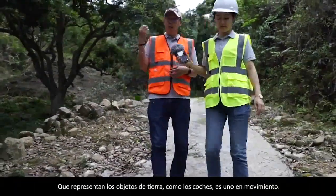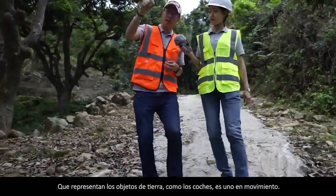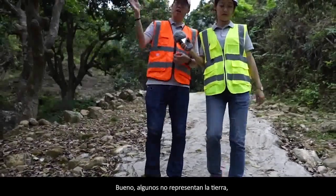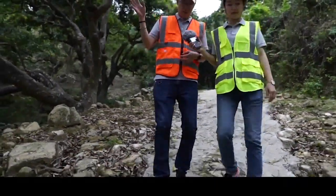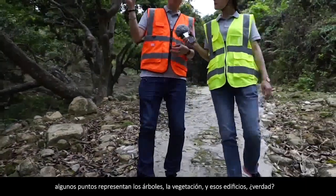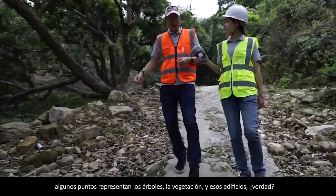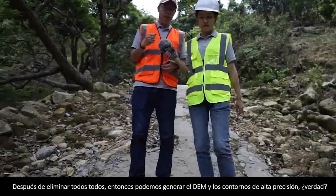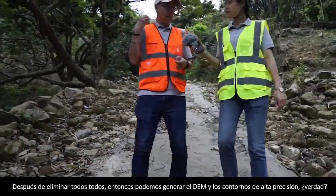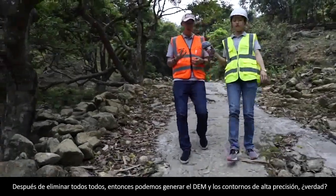Those points represent the ground objects, like the cars, which are moving ones. They don't represent the earth. And some points represent the trees, vegetation, and those buildings. After we remove all of them, we can generate the highly accurate DEM and contours.